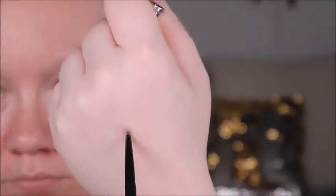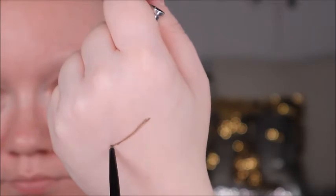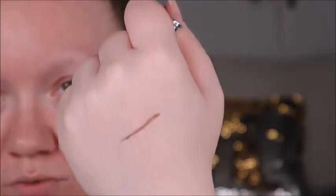All right, so I think we're gonna start with Precisely My Brow. Again, this is a 4.5, which is generally for me a dark brown. I have not swatched these yet. Let's do a little swatcheroo for y'all. See how thin that is? Oof. This might be a little bit more brown than I anticipated, girl.